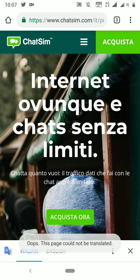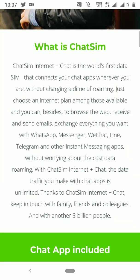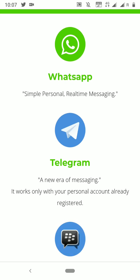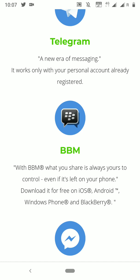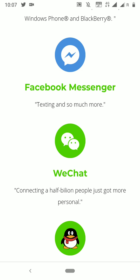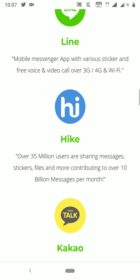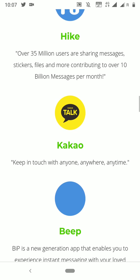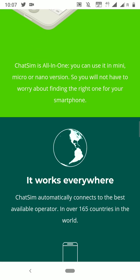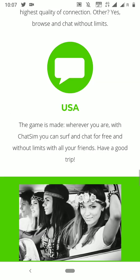Also, they do have a breakdown of what apps are compatible. So Telegram, if you're a big Telegram person, this will work for you. If you use BlackBerry's messaging app, this will work for you. Facebook Messenger, we all know everyone uses Facebook Messenger. WeChat, if you're into that. QQ, if you're into that. Line, Hike, Talk, Kako, Beep. I think that's a new one they added on. So all this on one SIM card, and it works practically everywhere in the world. So that's basically how ChatSim works.